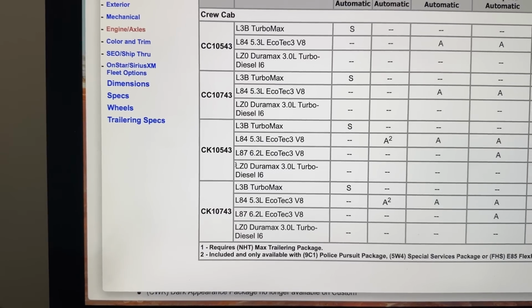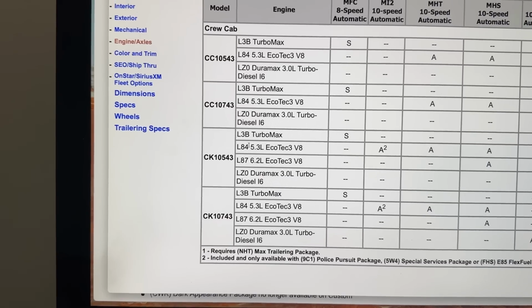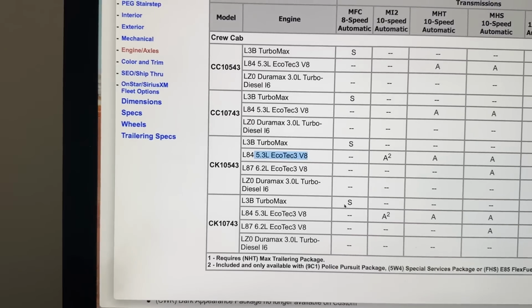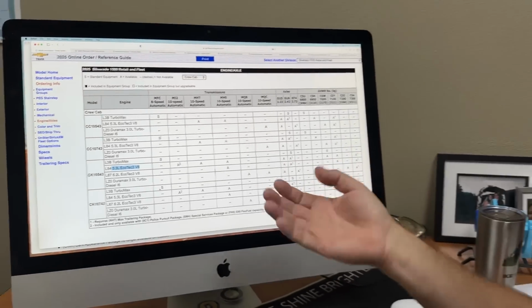So LZ0 is their latest Duramax that came out about a year ago. Very great engine. We've tested it thoroughly. I mean, we've tested all of these engines thoroughly. With the 5.3, we used to have a Trail Boss 2020 model with that engine and the 10-speed. That was probably one of the best combinations. It was a hard-working truck. And we had the ZR2 with a 6.2.